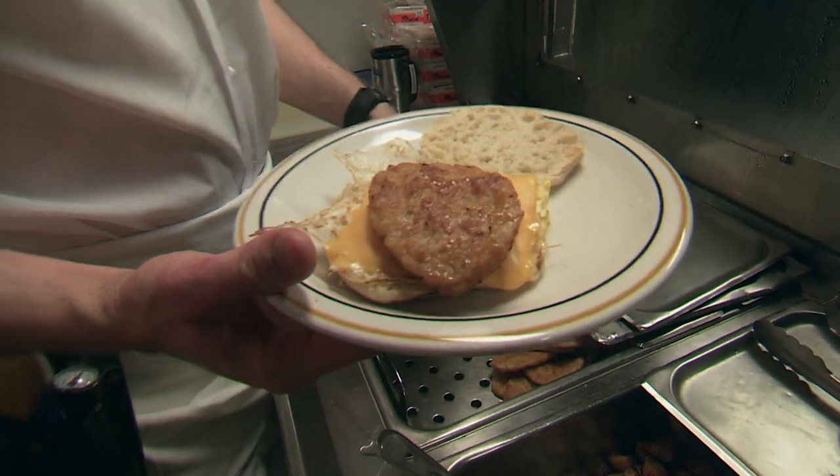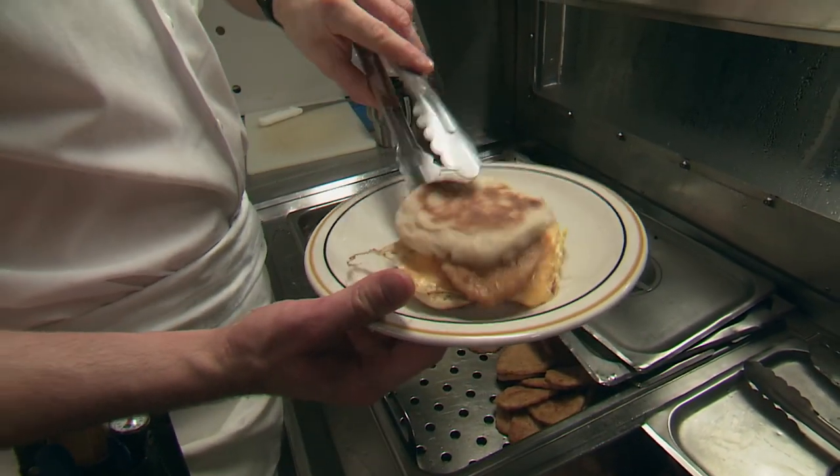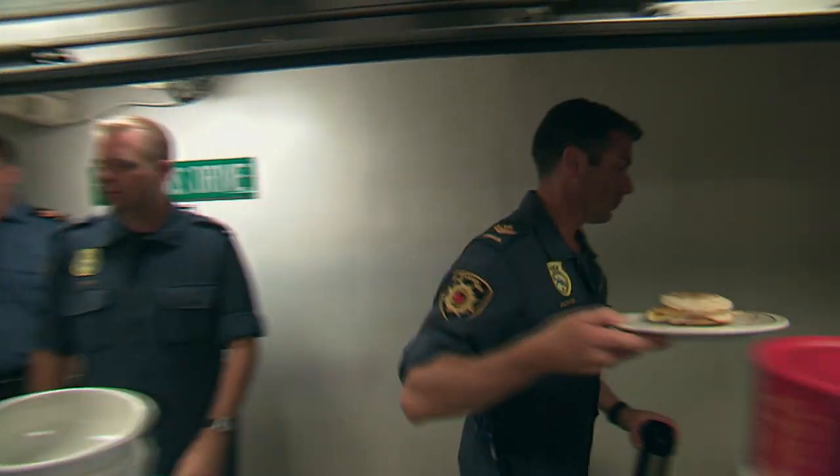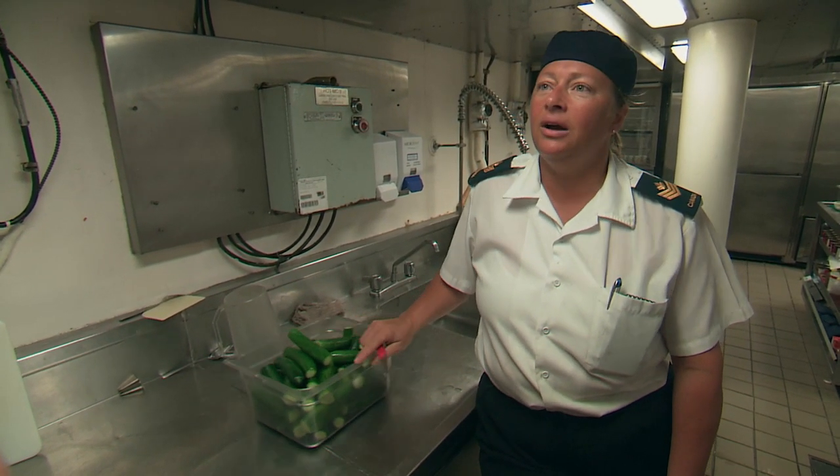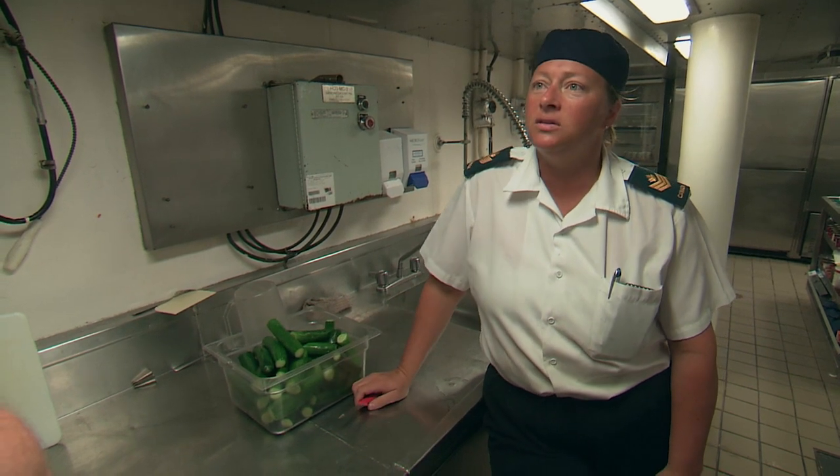A lot of the challenges are you have to brace yourself when you're working. You have to make sure everything is secure. If you leave a pot just laying around on the counter like this, you're going to lose it because it's going to fly off.